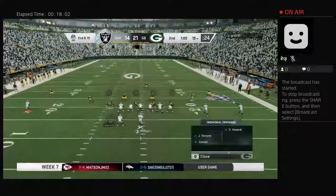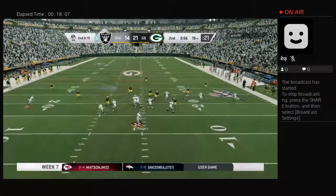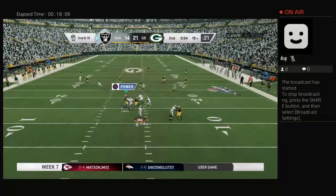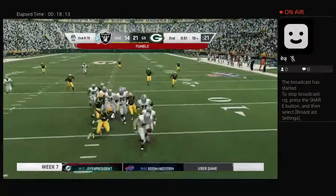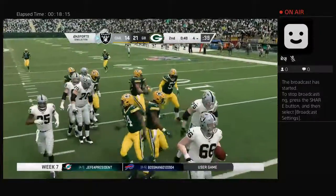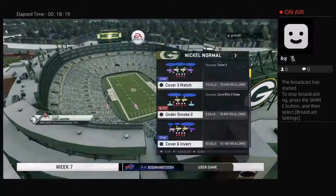What a steal. So this has been a lot like a tennis match, hasn't it? Back and forth. Both these offenses having their way so far. Now look out, Rodgers lost the football. But call it luck or skill, whatever the case is, they're feeling good about just keeping the football there.